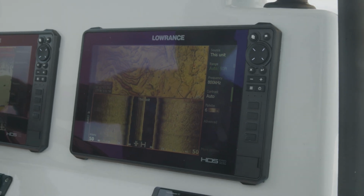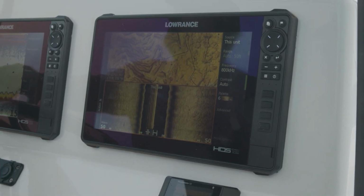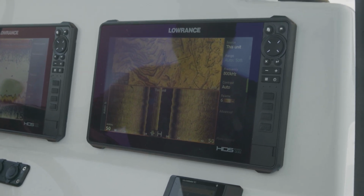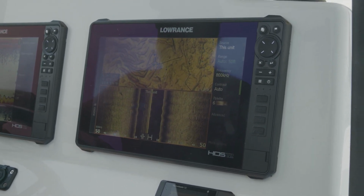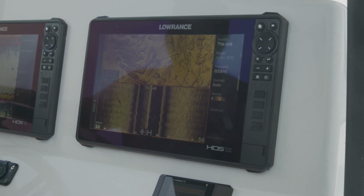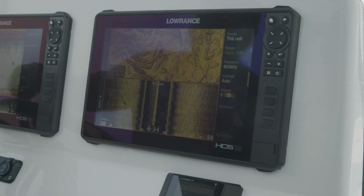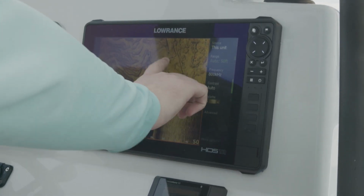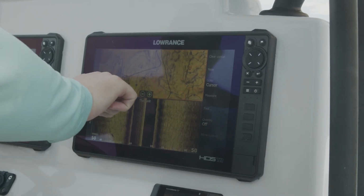All right, RT, so we fished your first spot, and we caught a few good fish there, but you decided to move to another spot. So we're here in a bit shallower water now, so tell me what you're doing and how you're going to find the fish here. Well, we're in a really shallow spot. It's only about 10 feet deep. You can see it really well on this reveal chart, right? I mean, it's very shallow.